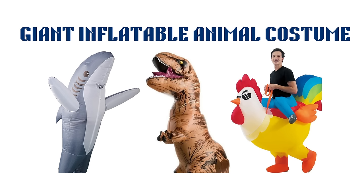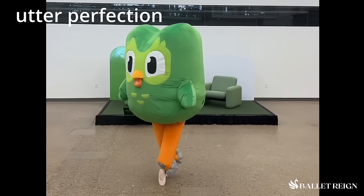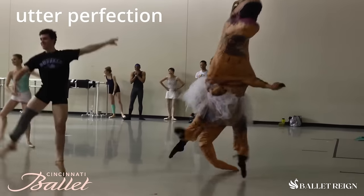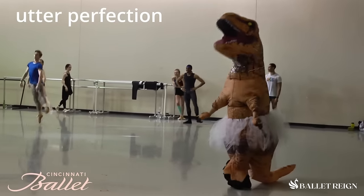Last one, you guys. Giant inflatable animal costumes. This one is clearly always a hit. It's almost like we don't have to talk about it. It speaks for itself. Just behold the glory of the giant inflatable animal costume. These ones you should always wear to class at any given opportunity. This has been a PSA with Ballet Rain.